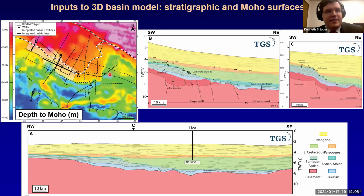Okay, so this is the data that has been used in the study. My largest constraint here is definitely the seismic. It keeps the study pretty regional. It's based on these sparse 2D lines in the Demerara Plateau. And in the Stabroek Block, it's very nice.